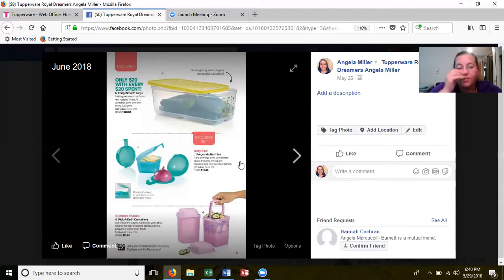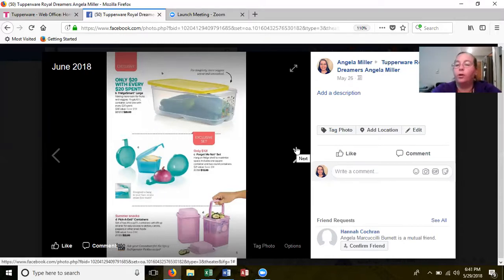We do have the forget-me-nots for those that haven't ever seen these before, or it's been a while. These are the ones that when you have the shelf here, they sit like this on the shelf, underneath the shelf, and up against the wall. Okay, so it just slides right on there. And then we have the 2 Piccadilly containers for only $22. So they do get both of those. One for sweet pickles, one for dill, one for olives, one for pickles, one for, I don't know, carrots and celery, right? So you can use them for a lot of different things.